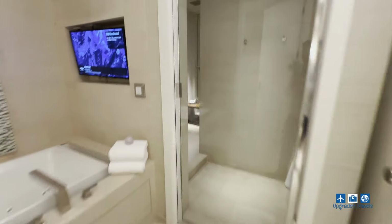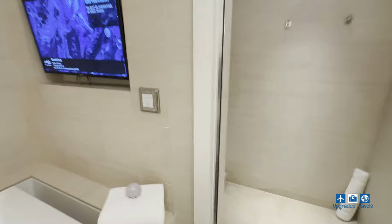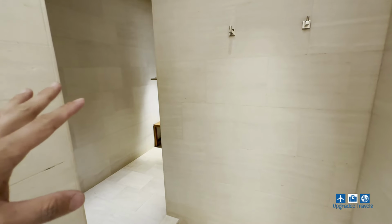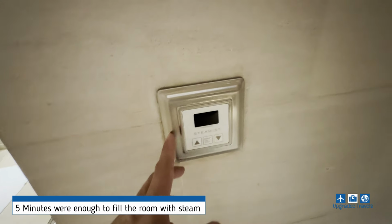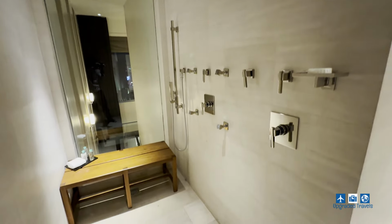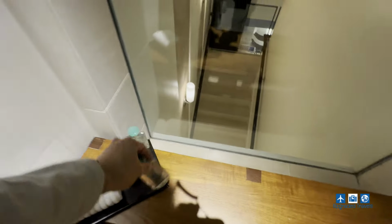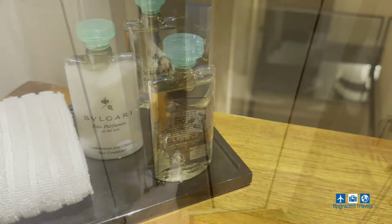Okay, so let's take a look at the shower room. This is a shower and steam room. So I was told that if you just press this button and wait for like 10 minutes, it'll become a steam room and you can go in and do your thing. So you can also do it from here as well. Wow, look at that. Dual rain shower. I've never seen that before. This is so cool. Look at it. I love this bathroom, this shower room. And more Bulgari amenities. And you can see the stair coming up.